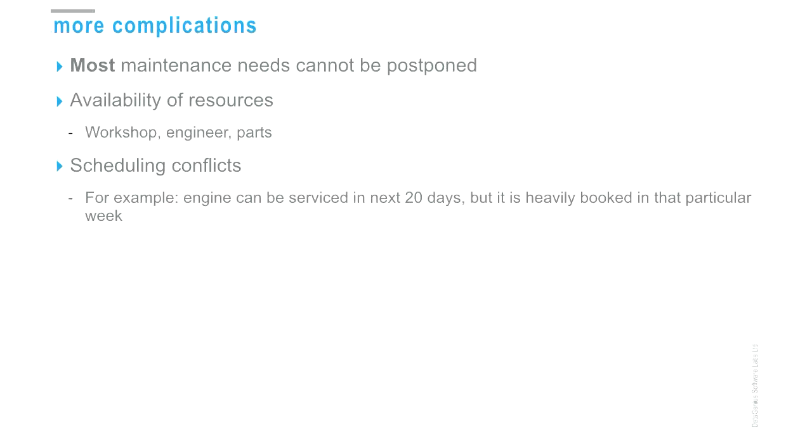And as I said earlier, most of these maintenance requests cannot simply be postponed. Most of them have to be done as and when they are due. But a very important problem is that the workshops, which is the hangar, is not available. They have limited space. Also, the specialist engineers who are going to work on some of the routine maintenance may not be available. They have to be flown in or something. And most importantly, if parts are being replaced, then the parts have to be available.